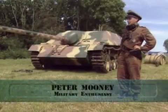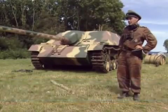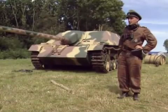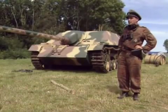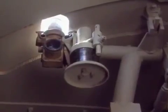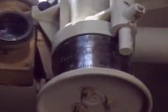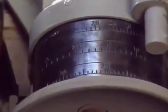It's a Jagdpanzer 4 long. Carries the L70 gun, the same as the Panther, 75mm. This is an early 44 model. It was abandoned late 44, captured by the Allies, brought back to this country for test and evaluation. Stayed here ever since. It had a 5-man crew, very cramped, very noisy, very dirty.